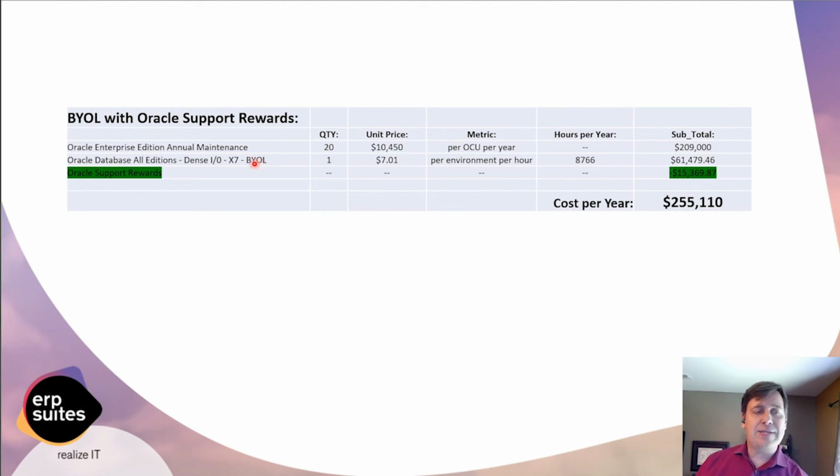So the next line is, this is an X7 bare metal dense IO database server. And this is basically part of Oracle's database as a service product. So you're getting the database as a service, but you're bringing your own licensing to it. And so the cost per environment hour is $7. And the number of hours, this is just the average number of hours in a year, 8,766. So that brings us to a cost of just under $62,000 a year for that database as a service.